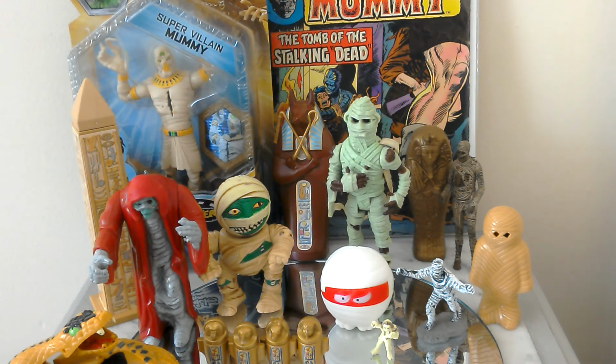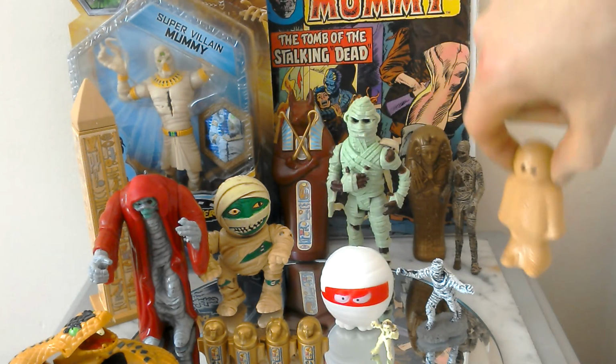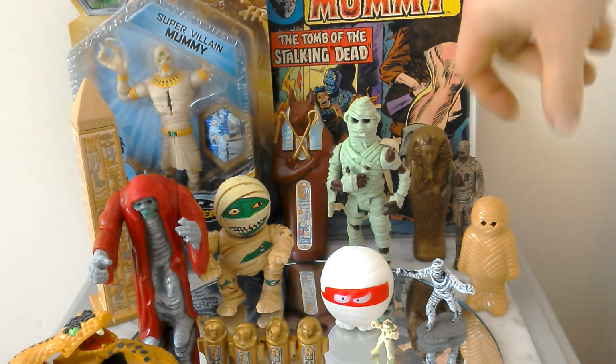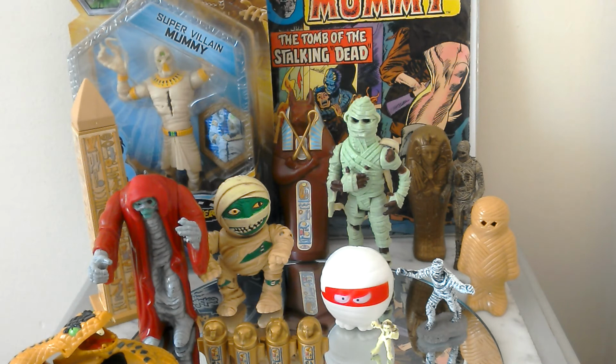They do some really good figures. This is the mummy, but inside that's a Playmobil skeleton. But the best thing about that is the little sarcophagus you can see there. That's obviously the Playmobil sarcophagus, and that's really nice. It's got like an Anubis face mask on, and they do some really nice bits with that set. Obviously it's not old, but I've collected a few bits which aren't old.